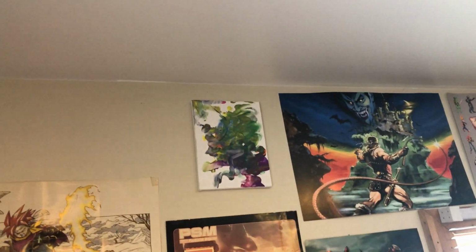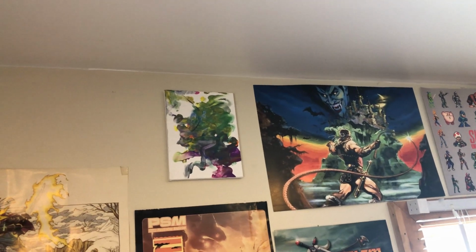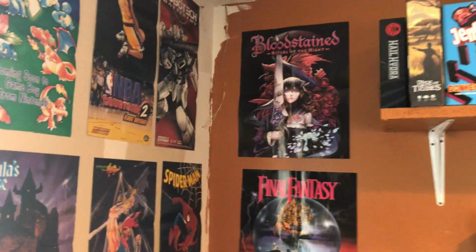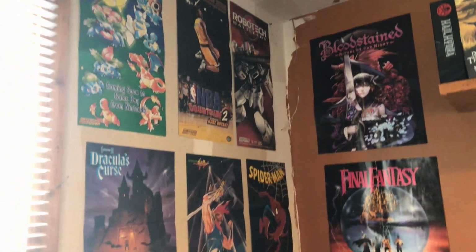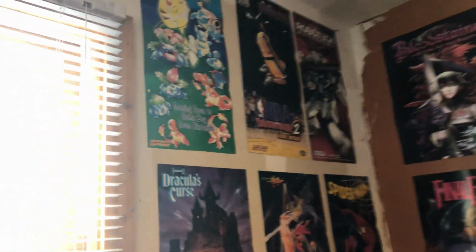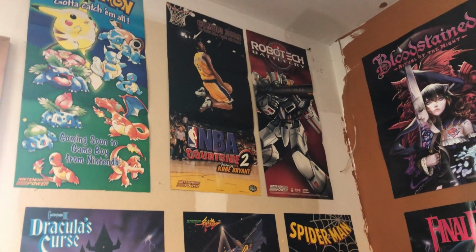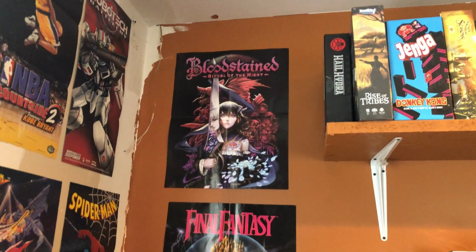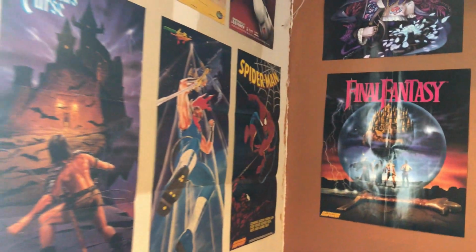That random painting is a finger painting that my goddaughter did. I decided to display it in my game room. And this is what I end up looking at most in my office, just because this is where I sit. We have my Pokemon poster, my Kobe Bryant poster for NBA Courtside 2, Robotech Battle Cry, Bloodstained Ritual of the Night. Actually, I haven't played that game, but I did play Curse of the Moon. It was awesome. Final Fantasy, which I played through this year. Amazing game.